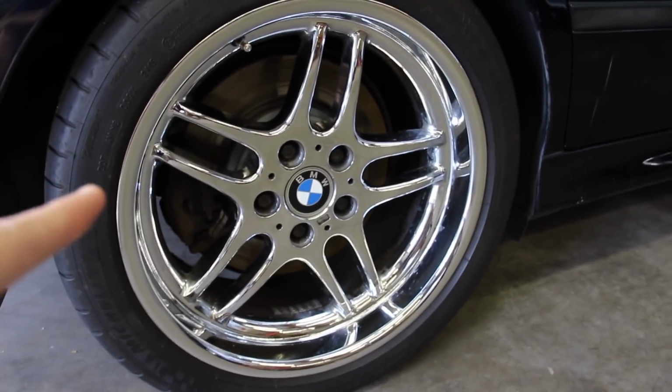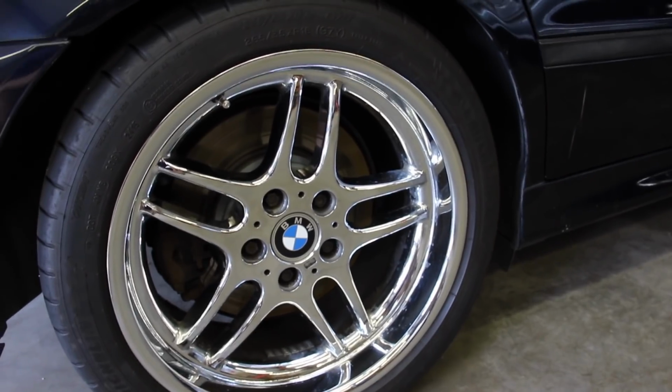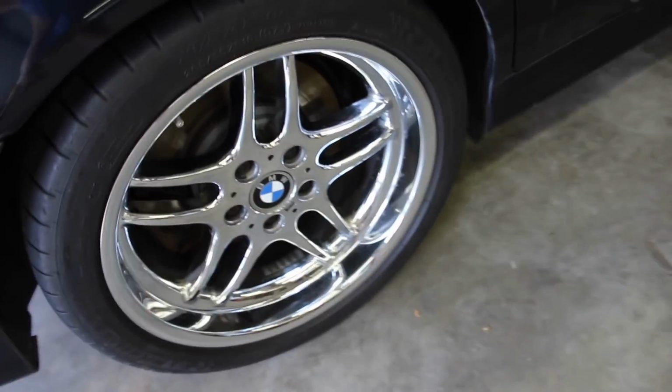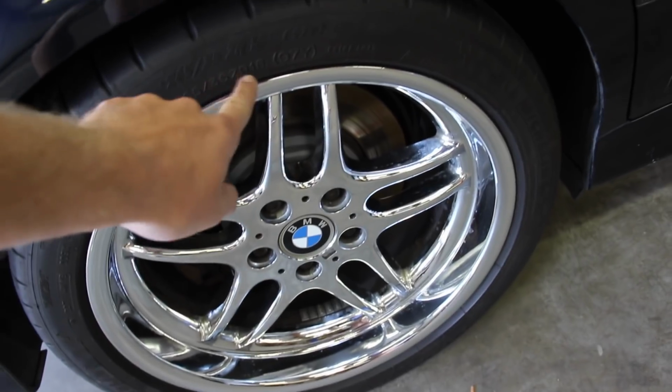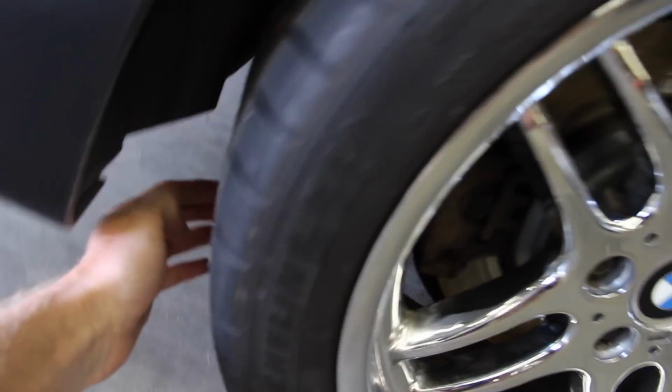Now I do not own these wheels, but he has told me that he's interested in hearing some estimates. So if you're interested in purchasing these wheels, they are a staggered setup. They're 265/35 ZR18. These are Michelin Pilot Super Sport tires, and the rears don't have a ton of tread. They're not at the wear bars.